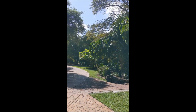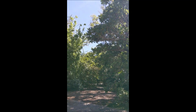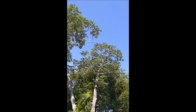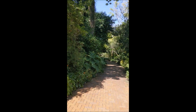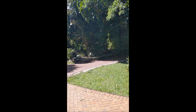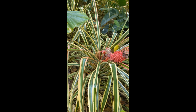Where to go next? Where to go next? So many paths to choose from and so little time. You could truly spend several days here at the Fairchild Tropical Gardens and not appreciate the variety of plants. Well, clearly not a pineapple. It has got to be related to the pineapple.